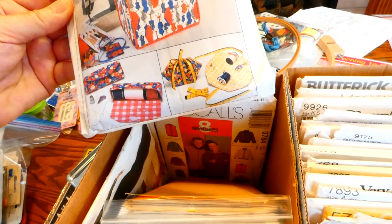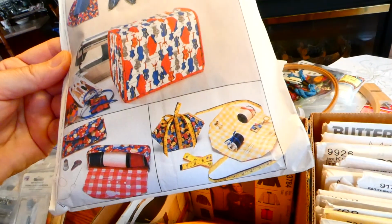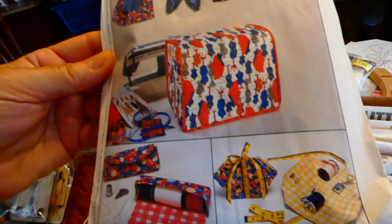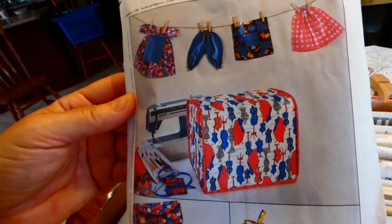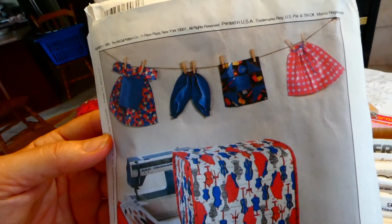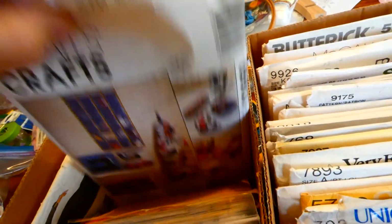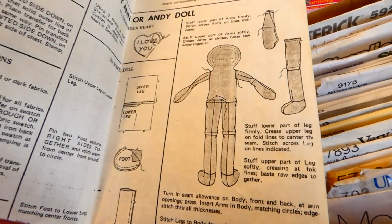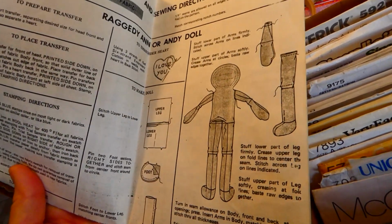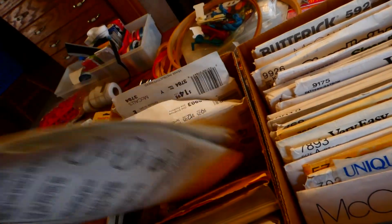Adorable. Is that a thread holder? And that's a thread holder. A sewing machine cover. I like that fabric. I don't think it makes the little clothings. 1993. She has a mail at home order. Oh, it makes a Raggedy Ann and Andy doll. I actually saw her hold a red one of this, and I think she uses it as a pin cushion. So that's cool. That's a sew away or mail in.